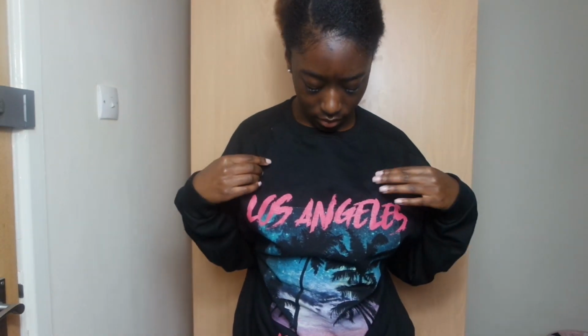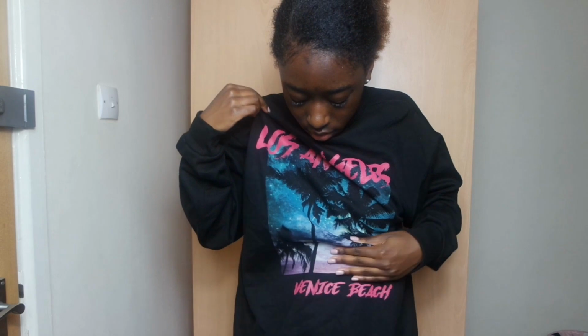Next is this graphic jumper that says Las Vegas. Does it? Los Angeles. Makes sense. And it's just got palm trees and Venice Beach. And it's got writing right in here, I can't even read that. Basically, this is supposed to be the back of the jumper, and the back is plain, but I really like the front, so I bought it knowing this is the back, and knowing that I was going to wear the back to the front. So you can't really read what this says because it's the wrong way around, but I don't mind, because it bangs.